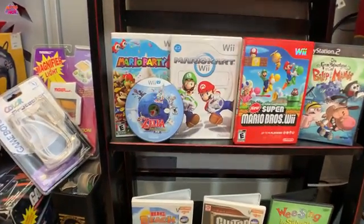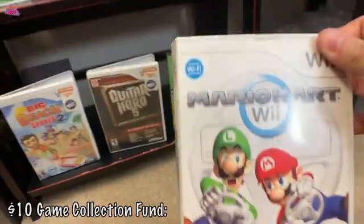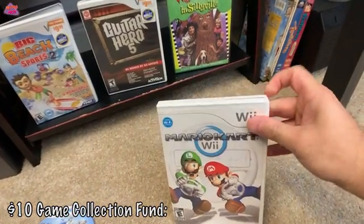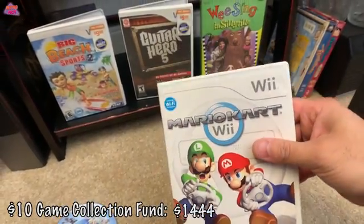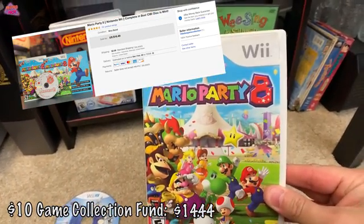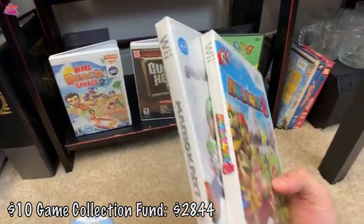Alright guys, we have sold a couple games right out the gate. We sold Mario Kart for the Wii. This sold for $16.99 plus shipping. So after eBay fees, PayPal fees, and shipping fees, we will get to add a little over $14 back into the Game Fund account. And then Mario Party 8 sold for $16.50. So after all the fees, we'll add $14 to the game collection fund. So that's a little over $28.